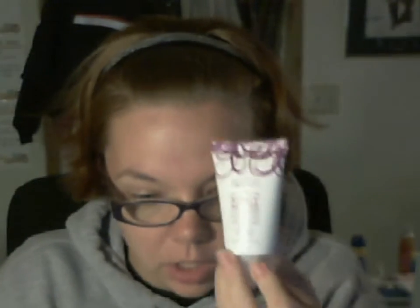Let's see. I got Not Your Mother's Kinky Muse Curl Defining. Since I cut my hair, if you can't tell, it's actually starting to curl. So I might be able to use that some.